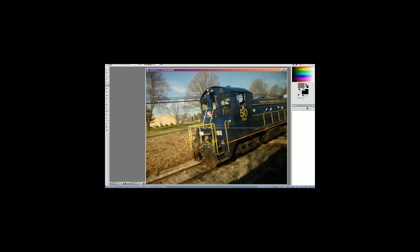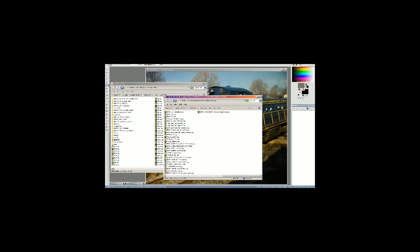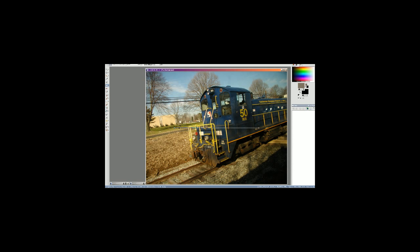Ooh, SEPTA 50. I know that I saved this photo. That's gross, but I must have. Yep, there it is. Oh, I actually did some sort of job trying to straighten it back in the day.